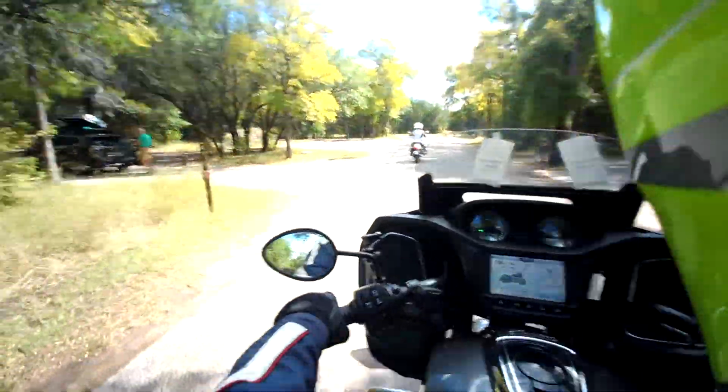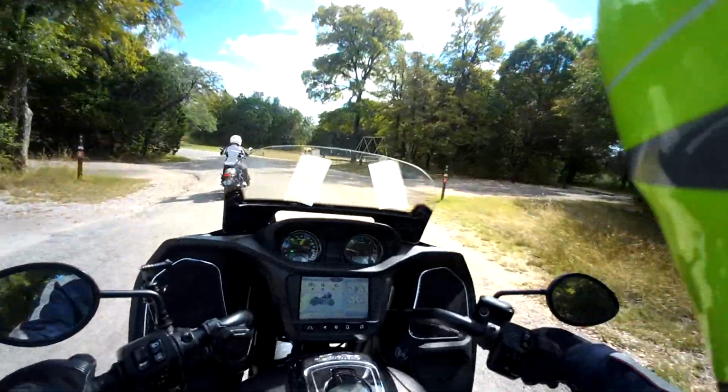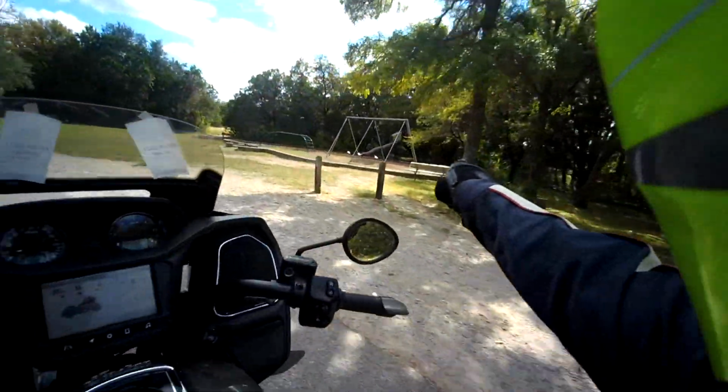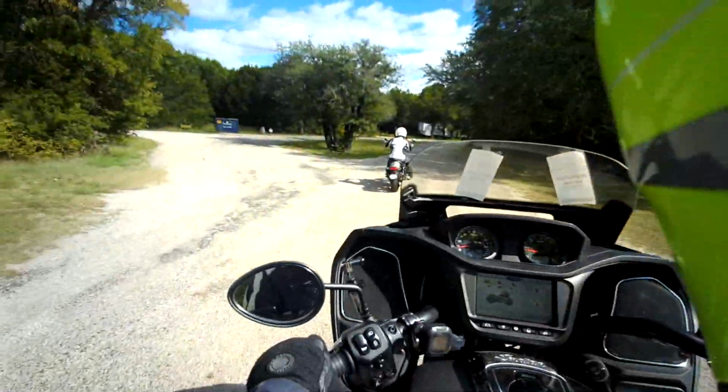43 is where. So 43 campsites is what this place has. 44 is how many this campsite has. Oh, look, there's the playground. That's a fun thing. I remember the playground. There it is.